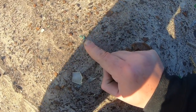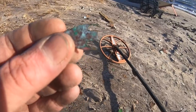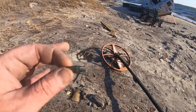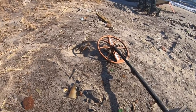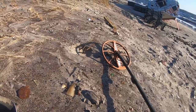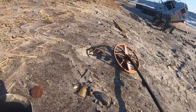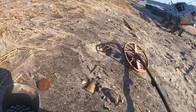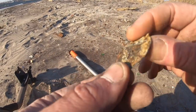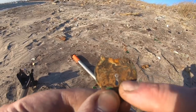Trick right now is to just look for green. If you see green, pick it up. Since it's a teachable moment, let me give you a tip. On a day like today where the wind is blowing like it is and you see sand flying everywhere, this is a day that you would detect the dry section of the beach. Everything uncovers. It's a beautiful thing. Wow, I never found one of these before. It's one of those heart shapes with a keyhole in the middle.